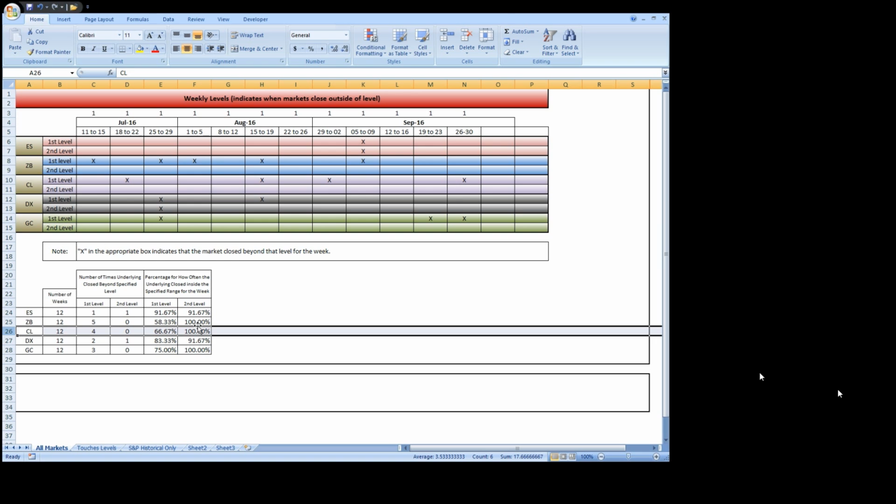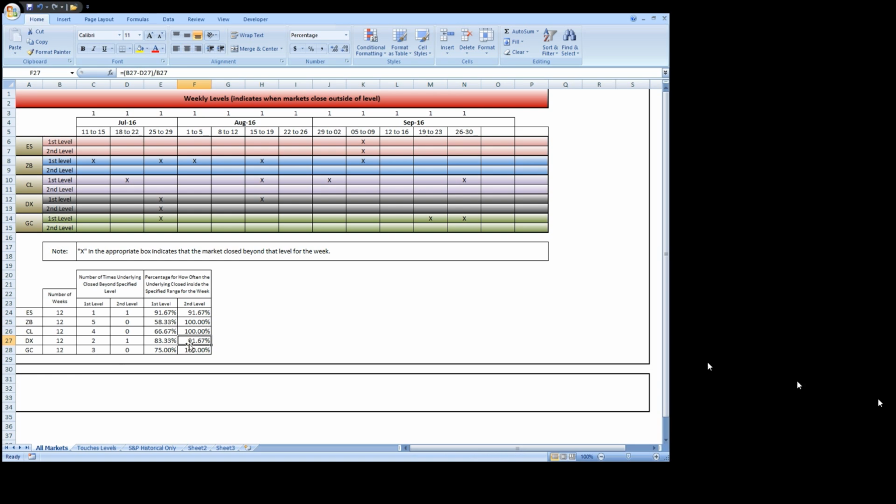Whenever I get a chance, whenever I put crude strangles on, I'm selling at those levels that we have identified. The dollar's been pretty quiet too. You can see here 83% of the time it stays within the first level, 91% of the time it stays within the second level. And then gold, 75% inside first level and 100% of the time above or in between the second levels to the upside and downside.